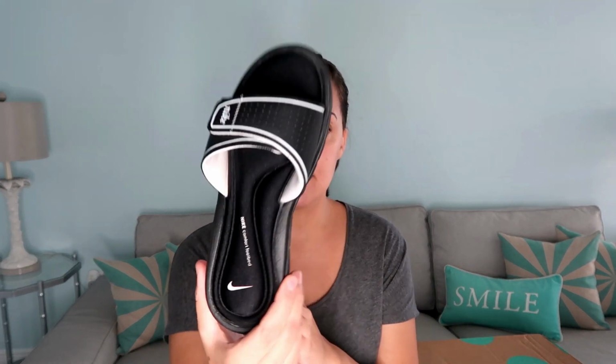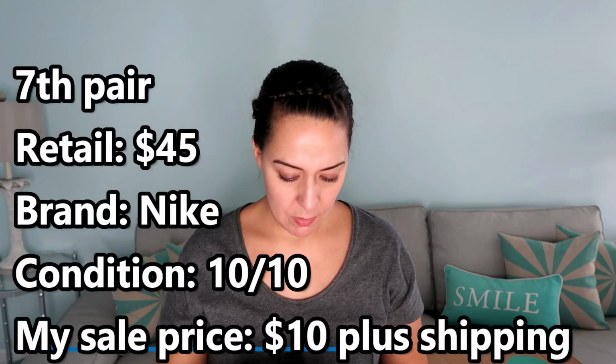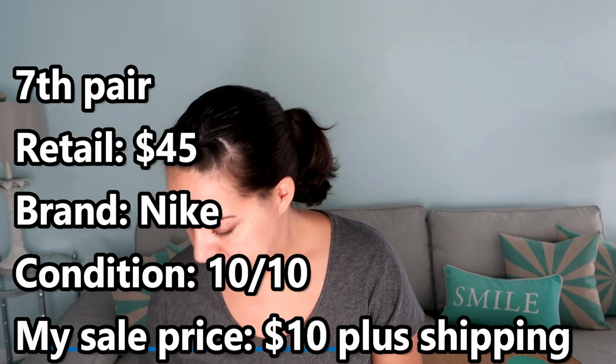Oh, these are nice. Nike, these look brand new. Comfort bed, what size are you? Women's 7. Yeah, these look fantastic. I don't know why they didn't keep these, because these look brand new. None of the shoes have smelled. Even if I only get $10 or $15, I'm thrilled with these. That's a little bit more in my comfort zone, as I wear sandals almost all day, every day.